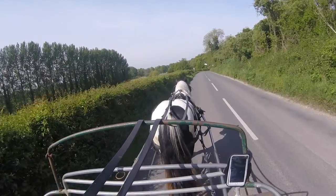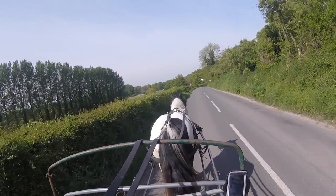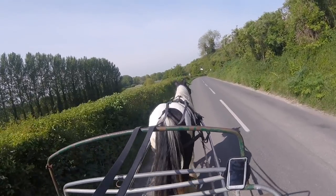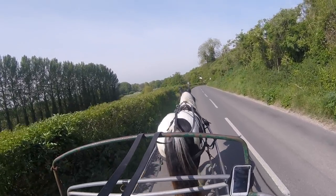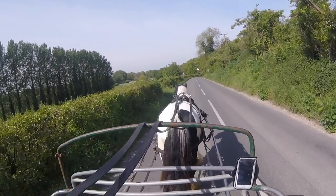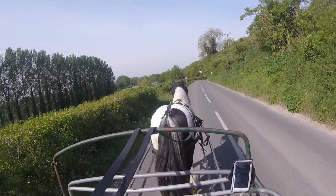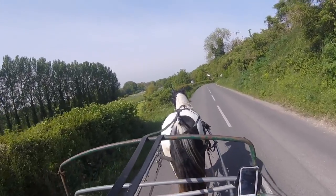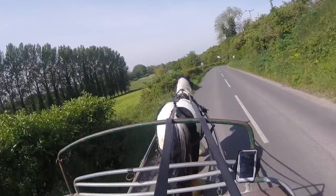But where she had the other horse up beside her, and the reason I did that, people think I use the other horse to teach the other horse. Well, that's not the reason. 50% of the time, that's not the reason. Sometimes it's a good idea. But they're all individuals, you can't do that. But this horse was very heavy.